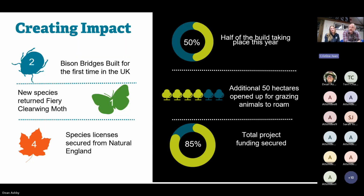And some of the impact so far within the project. So as I say, two bridges have already been built. So halfway through that process, we've got several species that have been found on the site through the project so far, including fiery clearwing moth, which has come back into some of the cleared areas on the site, which is fantastic. An additional 50 hectares now that the two bridges are in for the bison, so 100 hectares total they now have. We're working with four species licenses through Natural England at the moment for the project, primarily around the building of the bridges themselves, but also generally for the bison inhabiting the ancient woodland triple SSSI site.